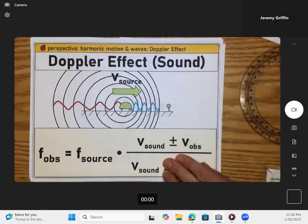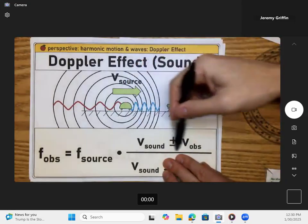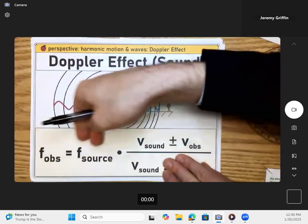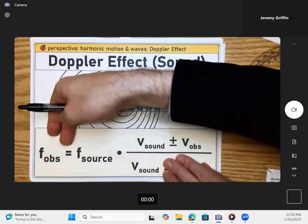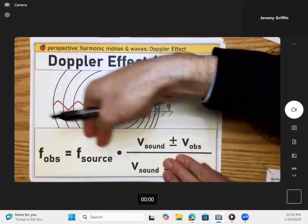How many guys say plus? Who says plus? Yeah. Okay. Because guys, if you do plus on top, doesn't that make the overall numerator larger, which makes the overall fraction larger? So the observed frequency is larger than the source frequency. So if the source frequency is like 400 hertz, like beep, beep, the observed frequency, like beep, beep, has to be a little higher than that. Maybe like 500 hertz.